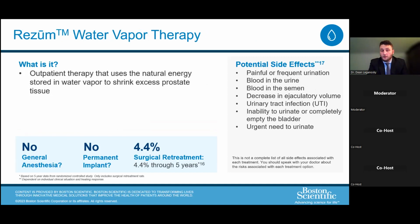Rezūm Water Therapy, or water vapor therapy, is an outpatient, straightforward intervention for prostate enlargement for many men where medications are just not acceptable or you're not reaching your desired outcomes with medication therapy. This involves using natural water vapor to shrink the prostate tissue down to a more normal size that will cause less outflow obstruction. The analogy I typically use is to think about the prostate gland like a grape. We are basically shrinking the prostate gland to a raisin.